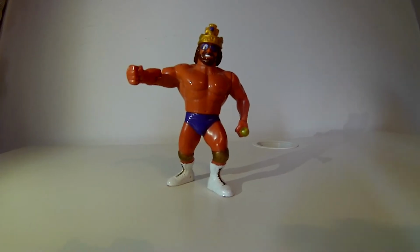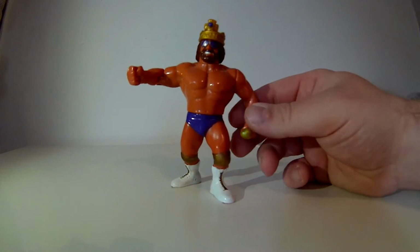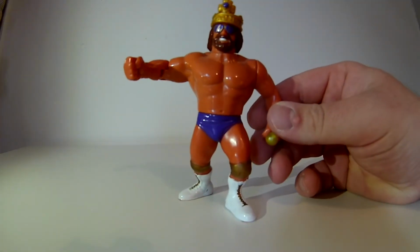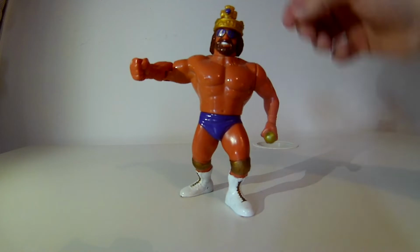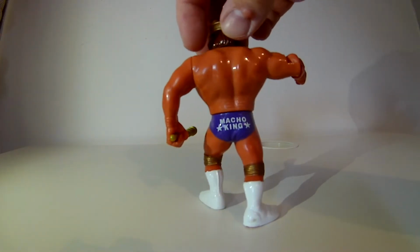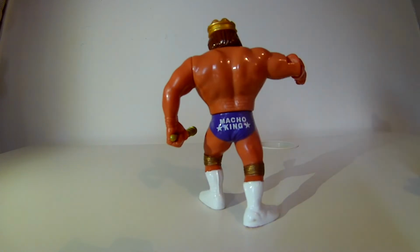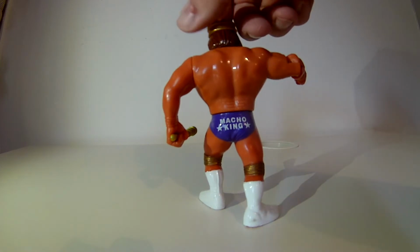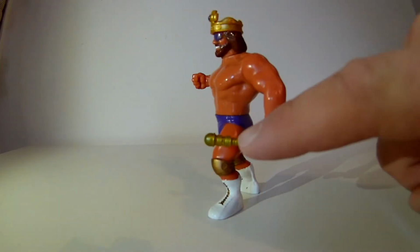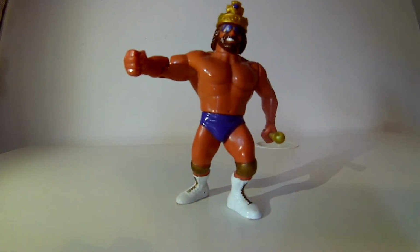First thing I came across was this Macho King Randy Savage figure, complete with the scepter and the crown. I have looked for this in the past. I found it really difficult to find complete, and this one's in really nice condition. Still got the print in the back there. The trunks, usually find that that's faded. He's still got his scepter there, and the crown. A few scuffs on the soles of the boots there, but nothing too serious.